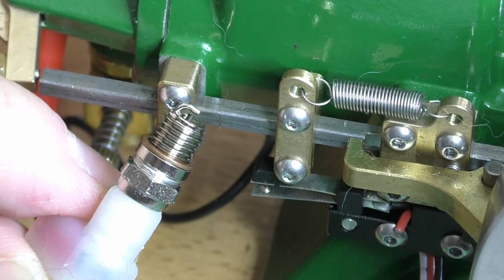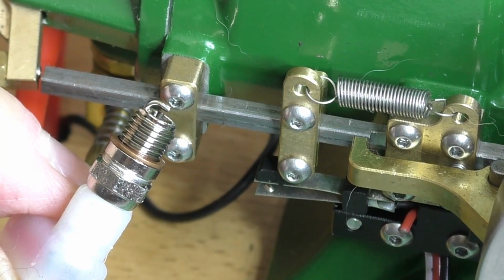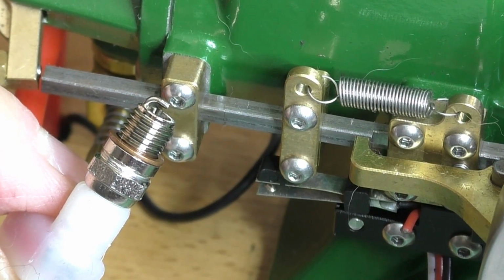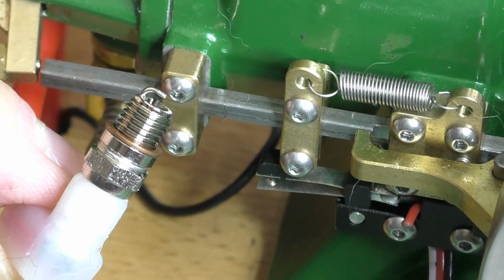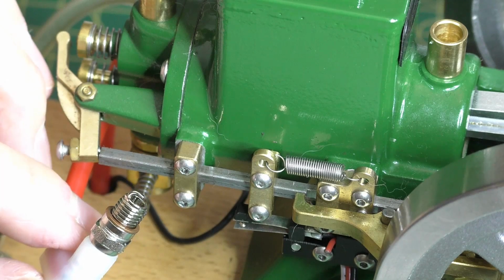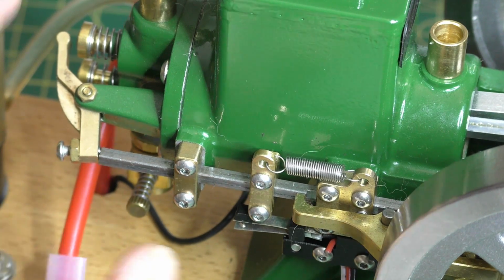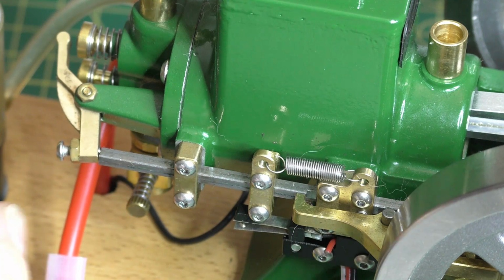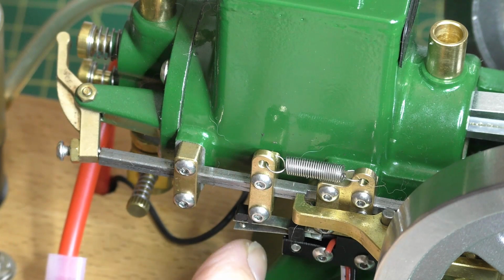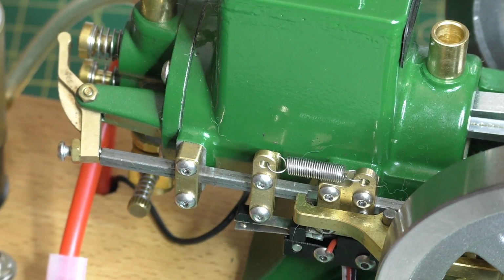So the ballast is not a problem, but those points are not closing, so I need to carefully bend those and adjust those. That may have been the issue. And as I said at the beginning, you need to have a little bit of an inkling into tinkering with these engines. If you don't understand how engines work, it can be a bit of a problem, but that purely could be the issue. Let me put the spark plug back.